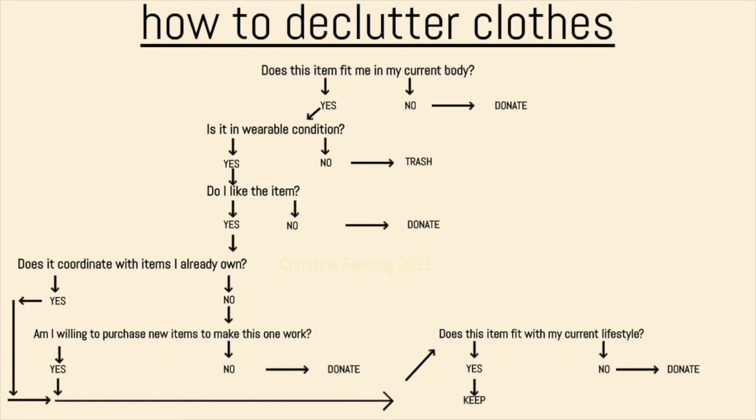I should have added this at the beginning of the video, but I'll go through this flow chart, each step with one single item of clothing at a time. So I'll pick out a t-shirt from my closet and ask myself, does this fit me right now? If yes, then I move down to, is it in wearable condition? If yes, I move down to, do I like the item, and so on and so on.